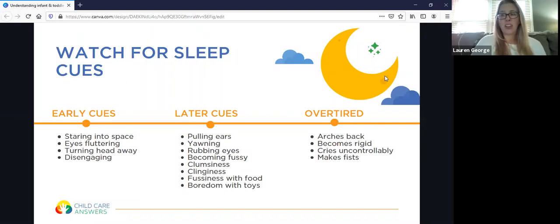They start as something that you really have to be mindful of and look for, and eventually progress into things that you can just kind of pick up and notice, and that you start noticing in other people's babies as well. So some early cues are that they're starting to stare off into space, they're turning their head away, they're disengaging. It's kind of just that blank stare.